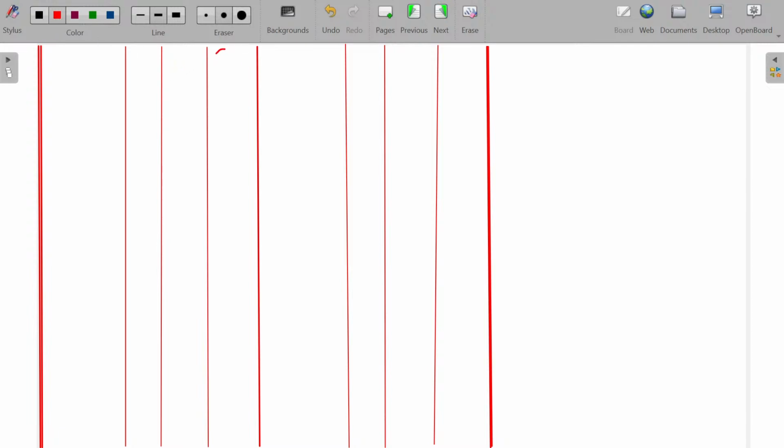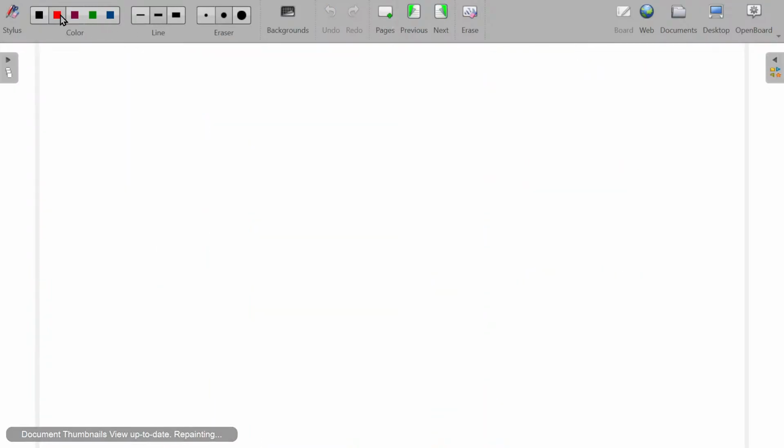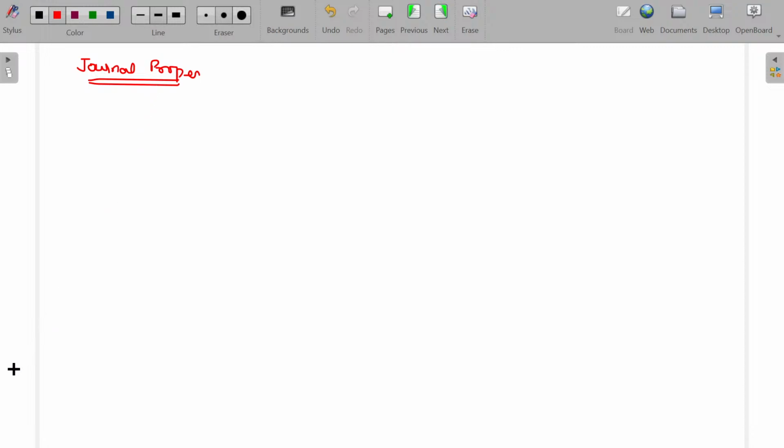So, cash book. What are the predominant books we are going to prepare? Maybe sales book, purchase return and sales return and all. So I may open those ledgers also here. Purchases book, and sales book. We have sales return book. No other books. And what we need to have? Journal proper, for recording the transactions which could not be recorded in any of the subsidiary books.